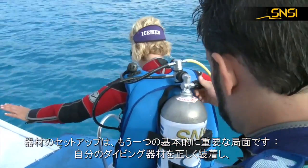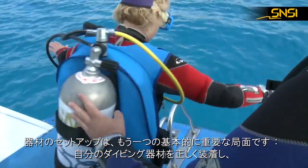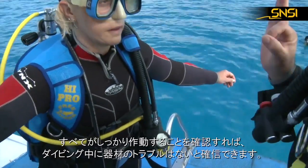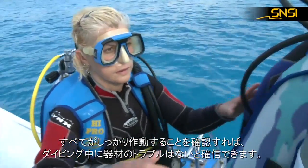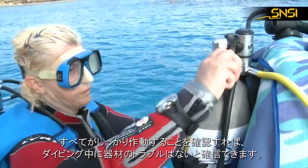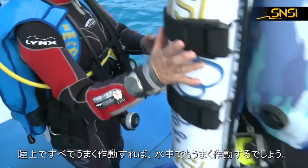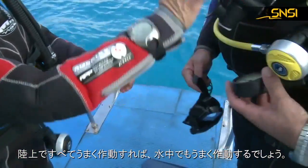Setting up the equipment is another fundamentally important aspect. Correctly mounting your own scuba unit and verifying that it all works assures you that there will be no equipment problems during the dive. If everything works outside the water, it will also work underwater.